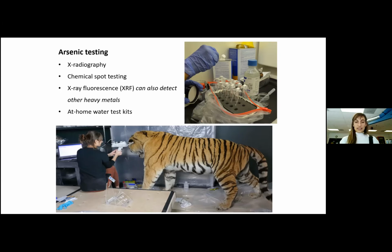You can see in the picture with this tiger, I was doing the XRF on the head, going around places where the skin's a little thinner, where there might be more concentration of arsenic. But you always do a couple different points, just in case in that one spot where you tested, there just so happens to not be very much arsenic, but somewhere else there will be. So you always test in multiple places.